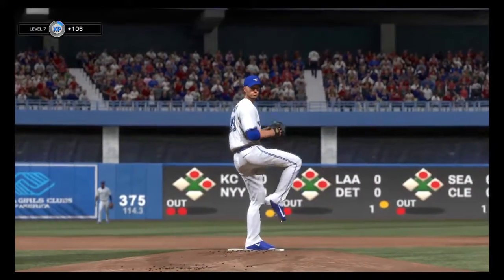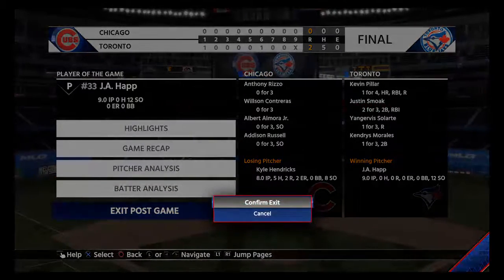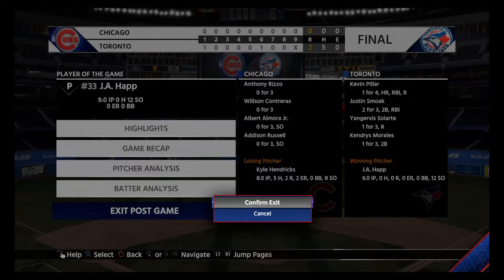A perfect game. And fellas, the outing turned in by the man you see there certainly can't go unrecognized. Jay Happ, he's our tops player of the game. Yeah, he really put together a commanding pitching performance out there. Ended up tallying 12 strikeouts and more.